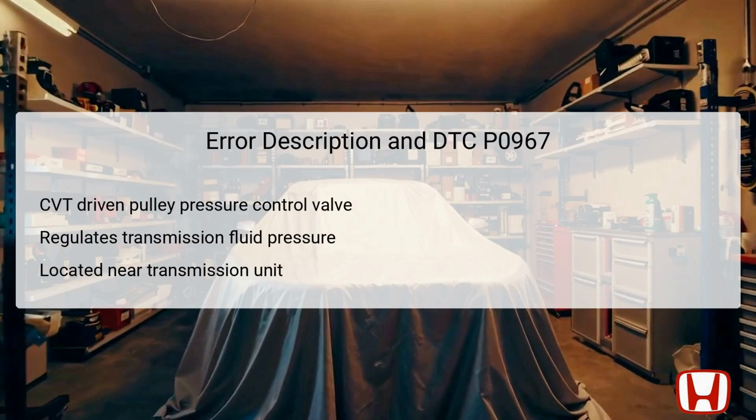The CVT-driven pulley pressure control valve plays a vital role in managing hydraulic pressure within the transmission system. By regulating the flow of transmission fluid, it helps to ensure that the vehicle operates smoothly and efficiently. When diagnosing a DTC P0967, it's crucial to identify that this error is specifically related to the electrical circuit rather than a physical malfunction within the CVT itself.